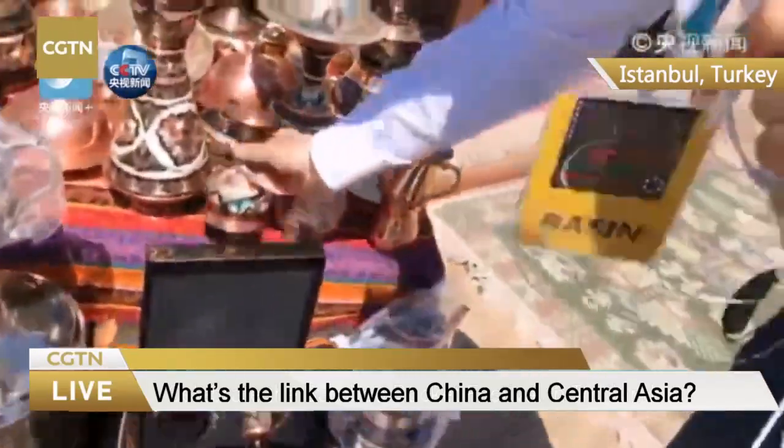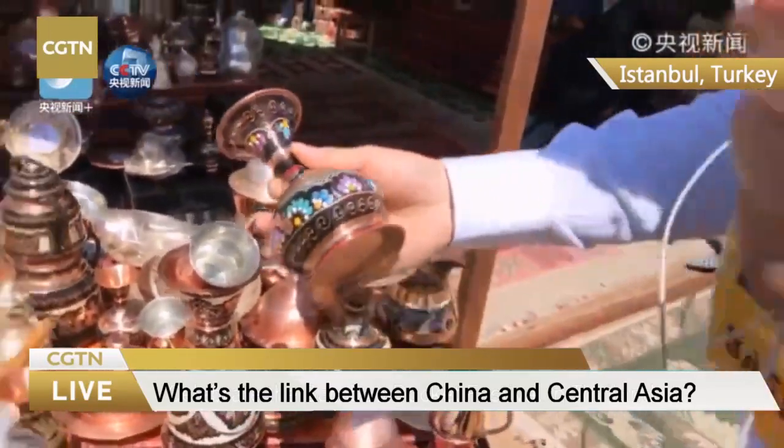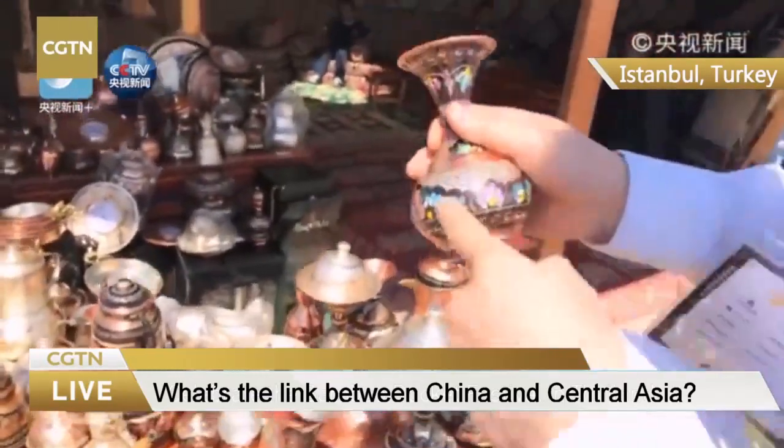And for this one, it's more delicate. Even a small piece, you can see so many different colors are integrated.